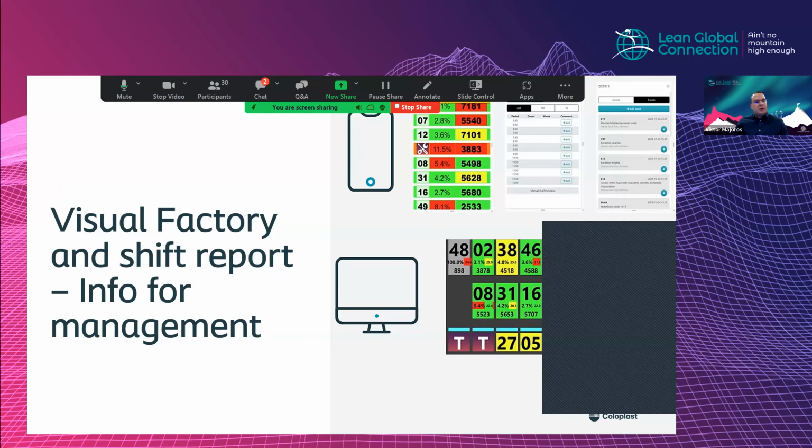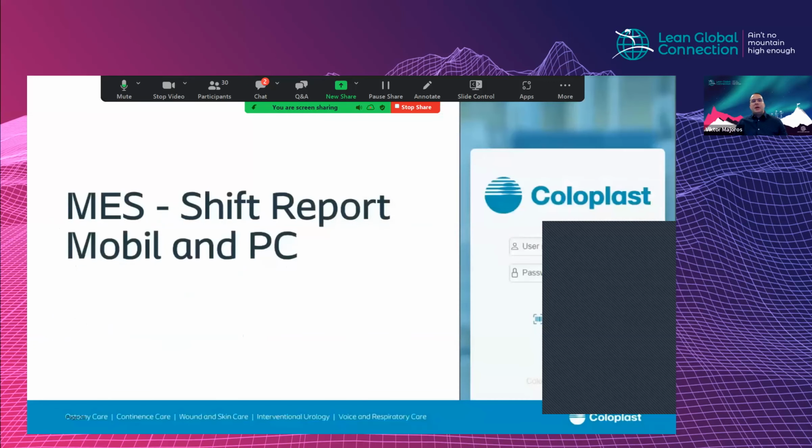It's the visual factory and shift report part. It's a management tool. That's what we see on the screens, and it's really important for the management, of course, and for the operators, the technicians and the shift leaders as well. When you want to check how our production is running, you are able to check the machine numbers, the produced quantity, the quality, and the machine speed. It's really important.